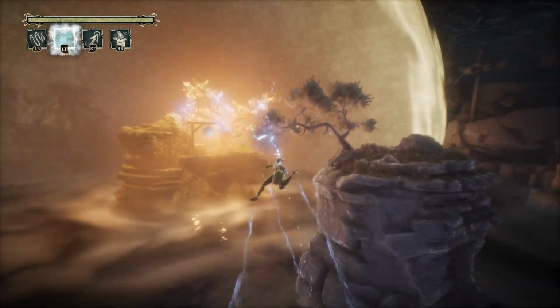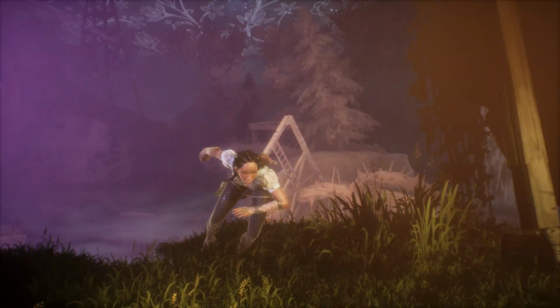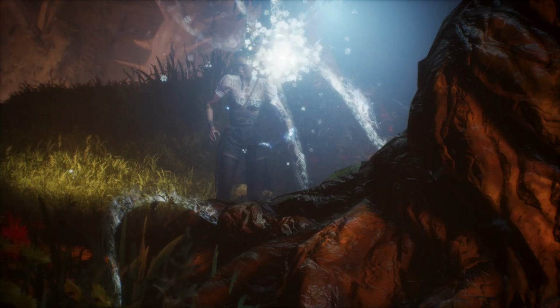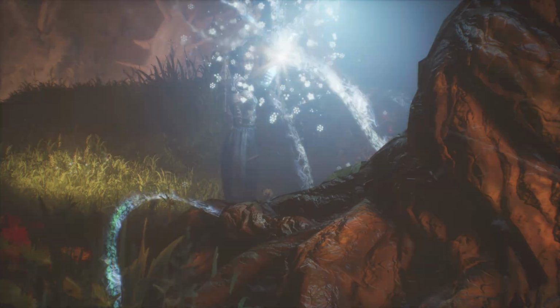Developed by Compulsion Games, creators of We Happy Few and Contrast, this game is published by Xbox Studios and was released on April 3rd, 2025. It's been released on PC, PlayStation, and Xbox Series X and S.